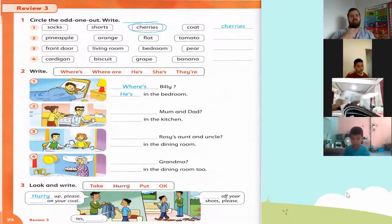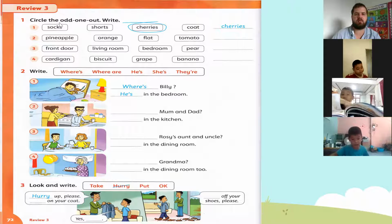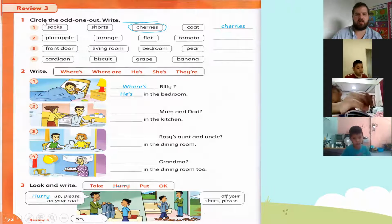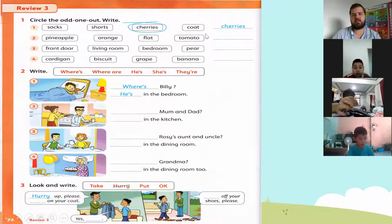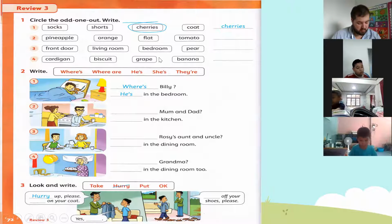Waiting. Okay. So number one says, circle the odd one out and write. So let's look at number one. We have socks, shorts, coats, and cherries. The odd one out is cherries. So let's circle it. First, we are on page 72.